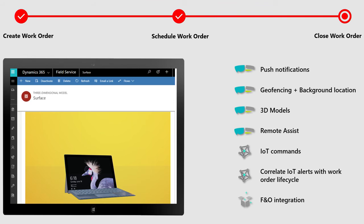And then a bunch of investment around IoT. So the ability to send IoT commands, and this can happen remotely, like a customer service technician who's working remotely, or it can happen with a technician on site. Being able to identify and correlate IoT alerts with work orders and the life cycle. That's some work we have a little bit of functionality now. That's going to become richer and richer, right?